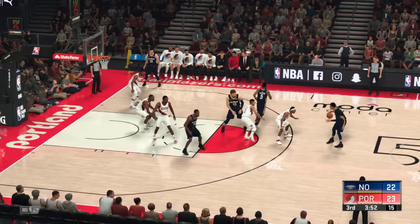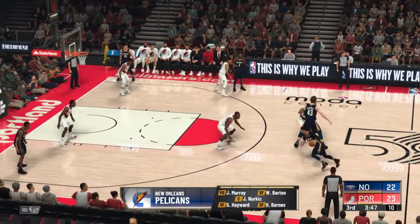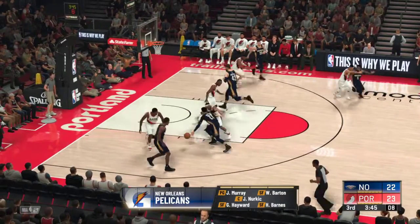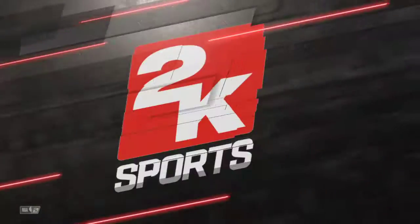So for New Orleans right now, Will Barton is out there with Jamal Murray. Then there's Harrison Barnes. Then there's Yusuf Nurkic, and it's Hayward in at the 3 slot. And a lot of contact on that one, so he'll shoot 2 here.